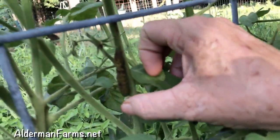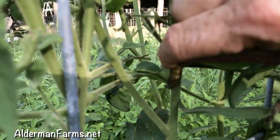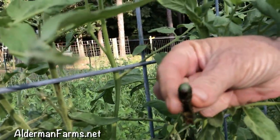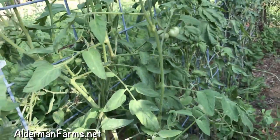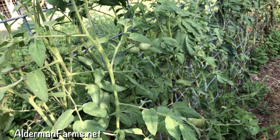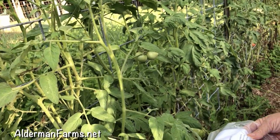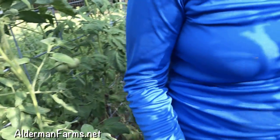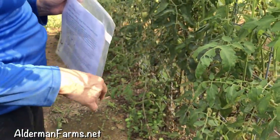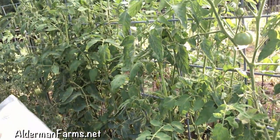That is a dried up tomato hornworm. Is it? Yes, it is. That ain't what it looks like. Yeah, it does too. I'll be dogged. So that's from spraying what? Once. What is it? I forgot. We've been saying all these big words. It starts with an S. Yeah, Spinosad, which is an organic. All natural. The one we bought was organic.